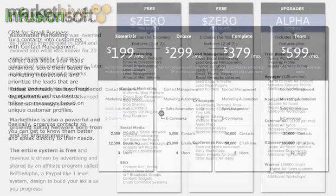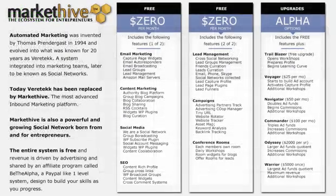Now we get to Markethive. Really, it's not fair comparing the two, but we're going to do our best. There is so much in Markethive. It is automated marketing. I invented it. It evolved after 20 years from Veritech into what we have today. It's a system integrated into marketing teams. It is a powerful and growing social network.